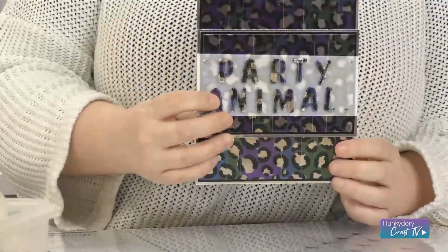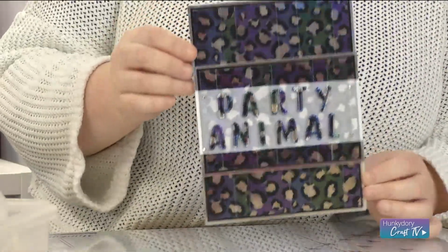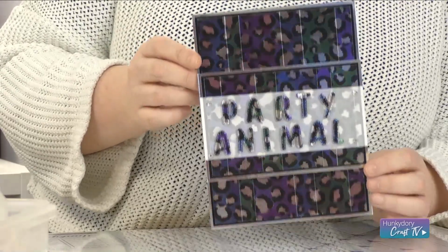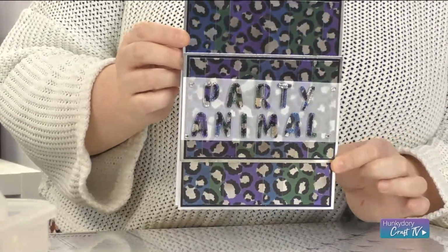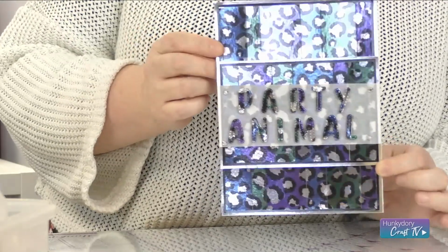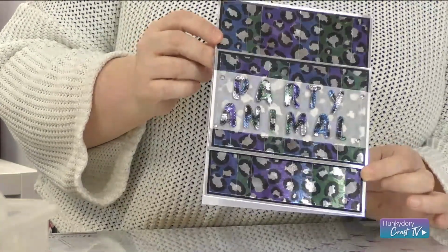I have made an Australian card, but never mind. That's fine. Opens the wrong way round, but that's what party animals do. Party animals going a bit wild. We are going a bit wild. Look at that. That shine is incredible. Oh, it's so, so beautiful. And yeah, not too much at all. It is just right. Amazing.